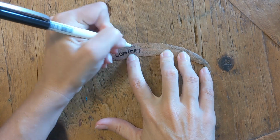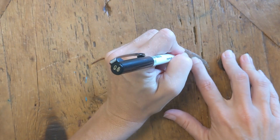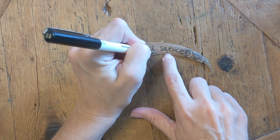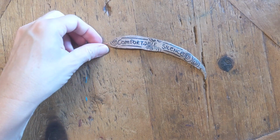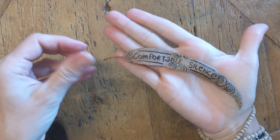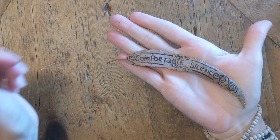And lastly, comfortable silence. Because as I came to the end of my list of things I was grateful for, I found myself sitting in some comfortable silence with my family, just enjoying a moment. And I breathe a deep sigh of relief that I can end on something so simple but so beautiful.